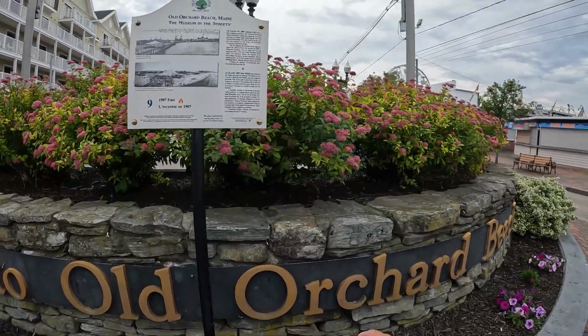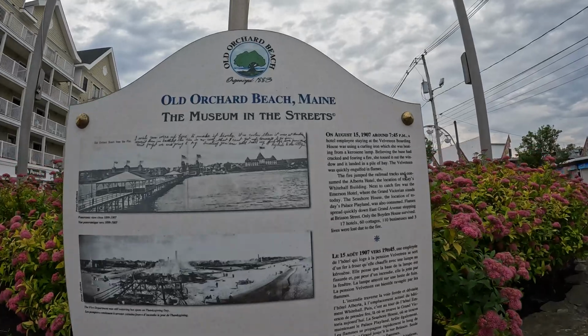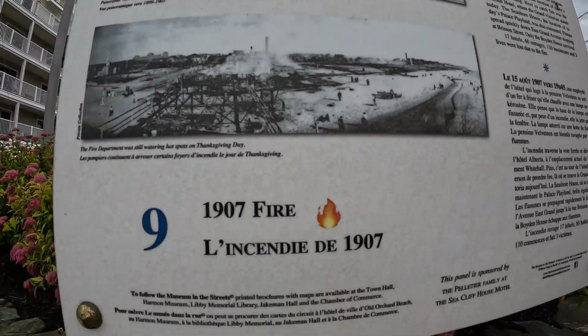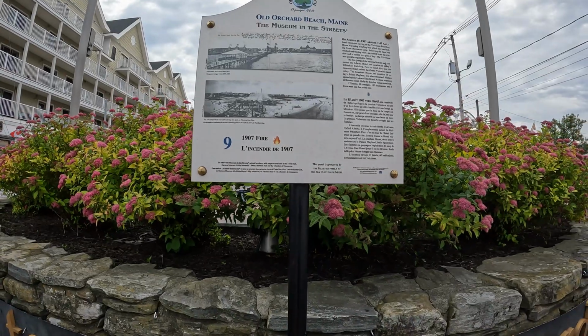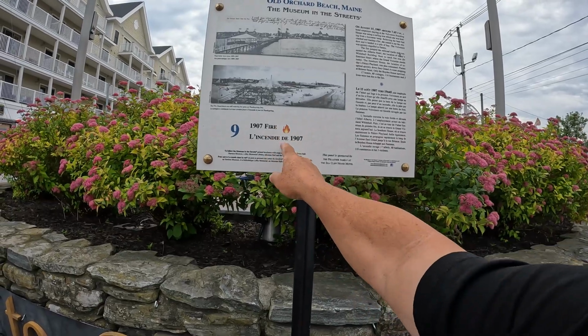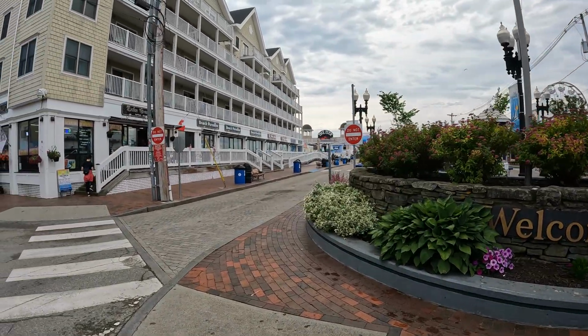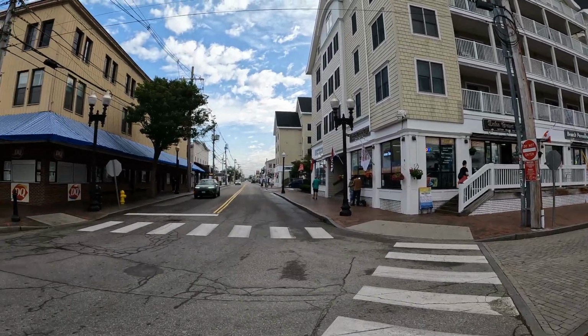Notice one thing too, you can walk around and they seem to have all these placards that explain a little bit of the history of the town. This one here talks about the fire, the 1907 fire that they had, and it's in English and French. You're gonna have a lot of French people coming out of Canada, out of the province of Quebec. You're only 4 hours away from Quebec, and probably even closer if you're coming in from New Brunswick, which is another province in Canada. So for 4 hours you can get to the ocean. A lot of French Quebecers come in. It seems to be like a touristy place since the 50s for them.